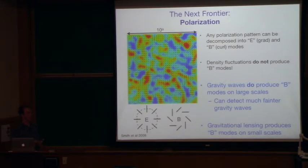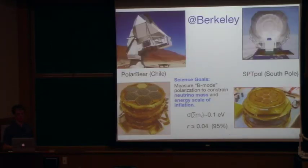And the nice part about this decomposition is that due to symmetry arguments, those density fluctuations that confuse you when looking at the temperature variations don't produce any B mode polarization. So there's only two sources of B modes. One would be gravity waves, and this happens on the very large scales. And one would be, on smaller scales, gravitational lensing, which you can use to measure the dark matter in the universe. And there's two experiments at UC Berkeley going for this.